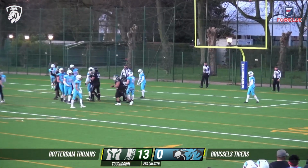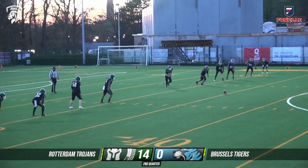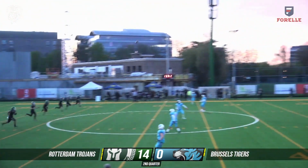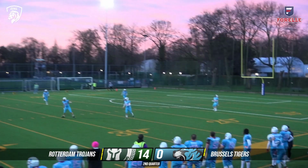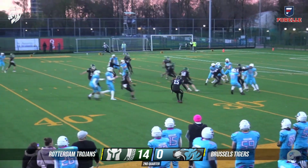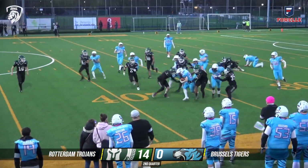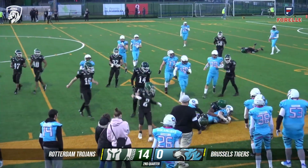And this will make it 14 for the Trojans. Everybody's ready on the kickoff group. And this is a long kick. And the return by the Tigers. And, evading a couple tackles, still a couple tackles. And this is a good return, tough return.